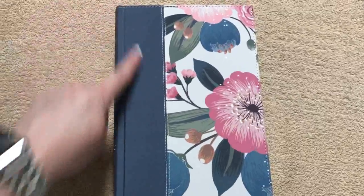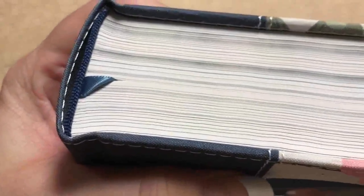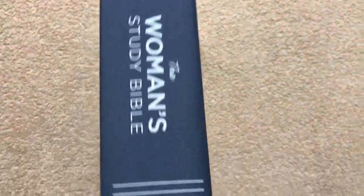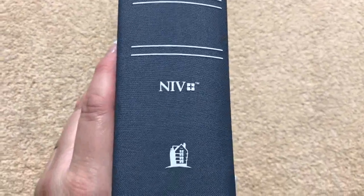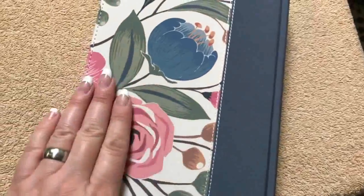This one here measures out at 9.5 inches tall by 6.5 inches wide. It is 1.25 inches thick. Has nice navy blue head and tail bands, plain white page edges. On the spine we have the Woman's Study Bible, NIV, and the Thomas Nelson Little House logo. And then the back is just going to be the same as the front. But it does have a really nice feel to it. I think the cover is really pretty. Inside we have just a paper paste down liner. Does have a nice pattern on that. A nice, like a bluish gray color.